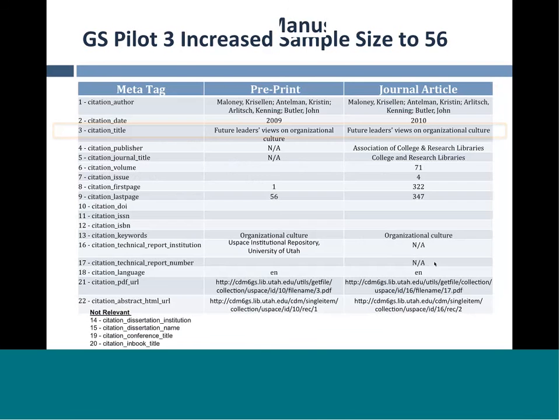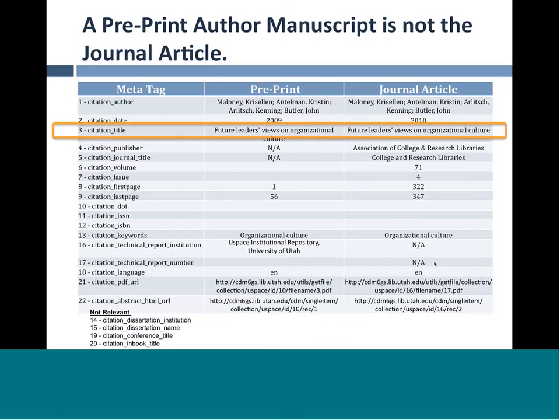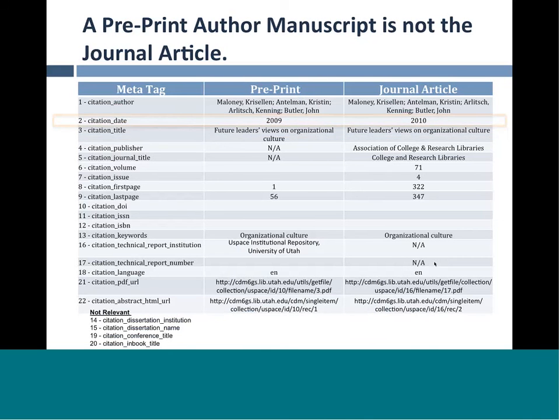So the key thing that we need to understand is that there are different paper types. For example, a preprint is not a journal article, and even though the preprint and the journal article have the same citation title, we needed to make sure that we put metadata in differently. We can't just put in the metadata for the journal article, because again, the preprint is not the journal article.